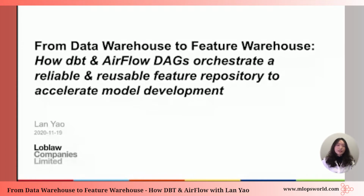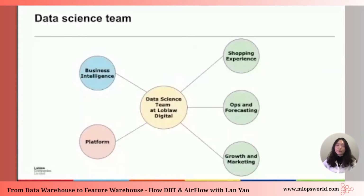Before I start, I would like to introduce our team. There are five teams under the data science group. The business intelligence team focuses on curating and labeling the data, cleaning it for mass consumption, and empowering business users to extract value from it. The platform team builds low latency, high availability ingestion pipelines, and maintains a robust cloud native data platform.